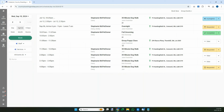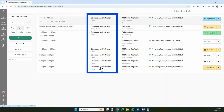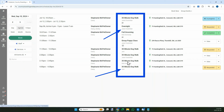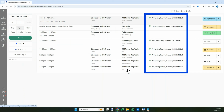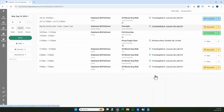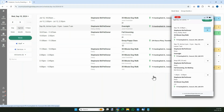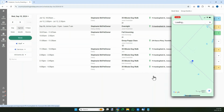Agenda was designed for quick action. You have a list of all your appointments, your customers, their pets. Appointments can have multiple customers. There is a column here describing the name of the service and the worker involved. That's the address. If you clicked on this while you're looking at it from a mobile phone, it would take you straight to your navigation.